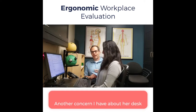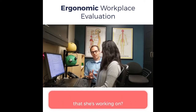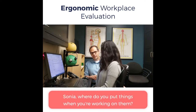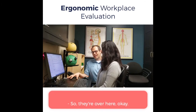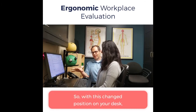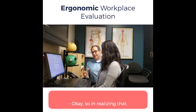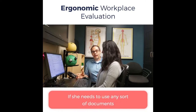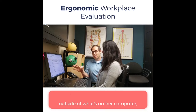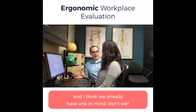Another concern I have about her desk is where does she put her documents or work stuff that she's working on? So Sonia, where do you put things when you're working on them? They're usually on my right. I'm right-handed. So they're over here. Okay, yeah. So with this changed position on your desk, that'd be pretty tough to do. Yes. Okay, so in realizing that, this is not the best desk for Sonia to be using. If she needs to use any sort of documents outside of what's on her computer, this really isn't going to support her. So what we've got to do is look for another desk in the office, and I think we already have one in mind, don't we?